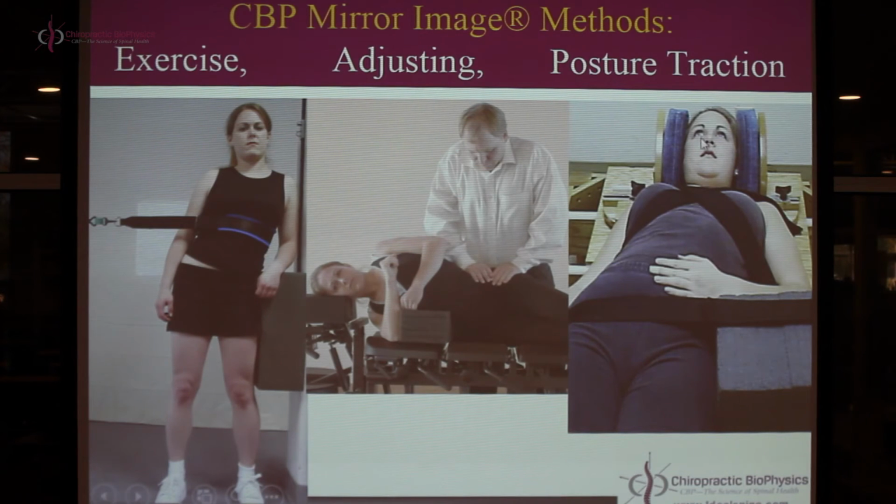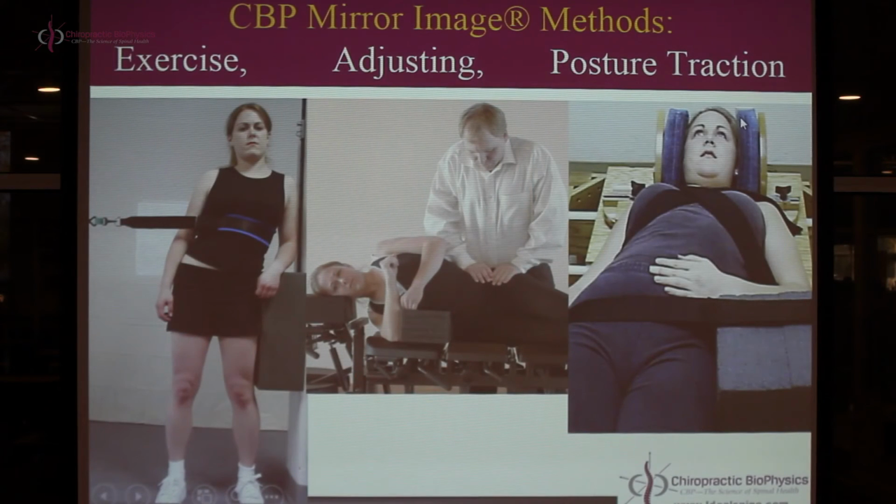And then shown here is what we call traction. Traction is positioning the body in its opposite structural position from where it starts, holding it there and leaving it there for 5 to 10 minutes. That's traction. It's sustained loading. Loading over time stretches the tissue, the muscle, and the ligament back towards where it needs to go. So in CBP, we call this the EAT protocol: exercise, adjust, and traction. That's what we do to correct these types of lateral translation displacements.